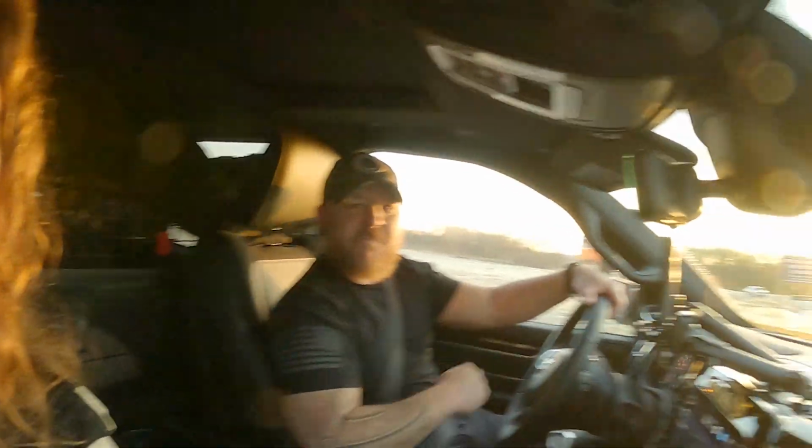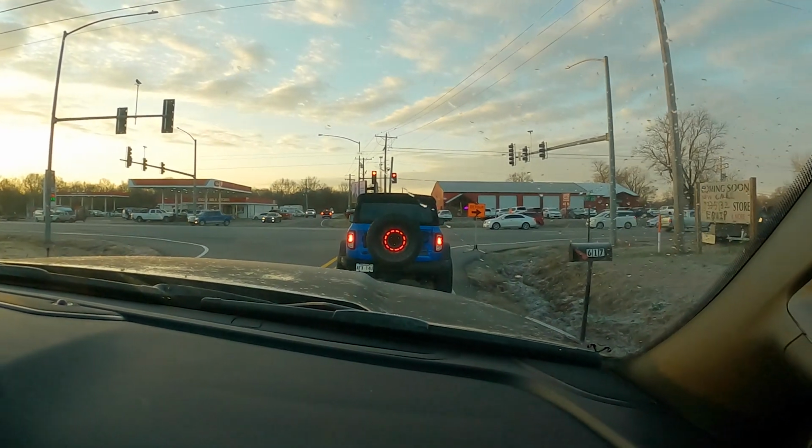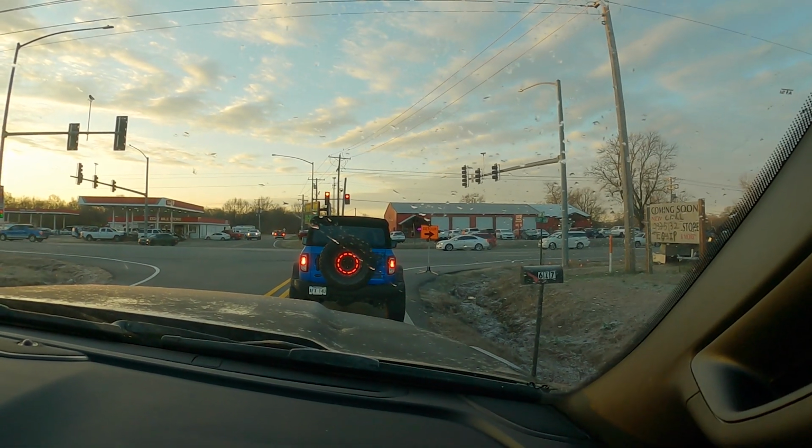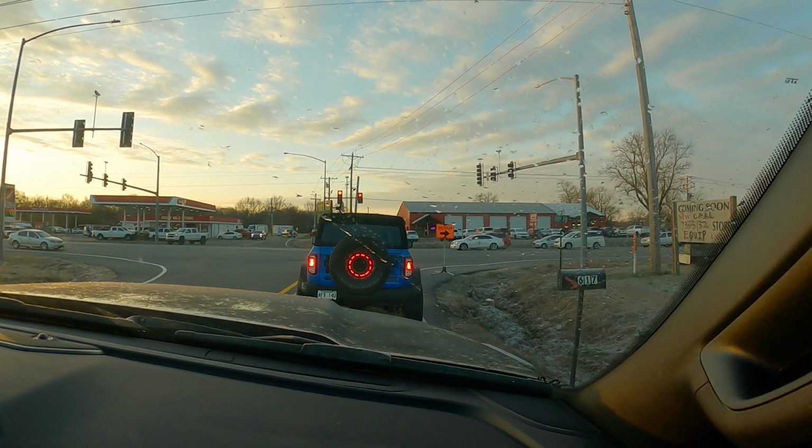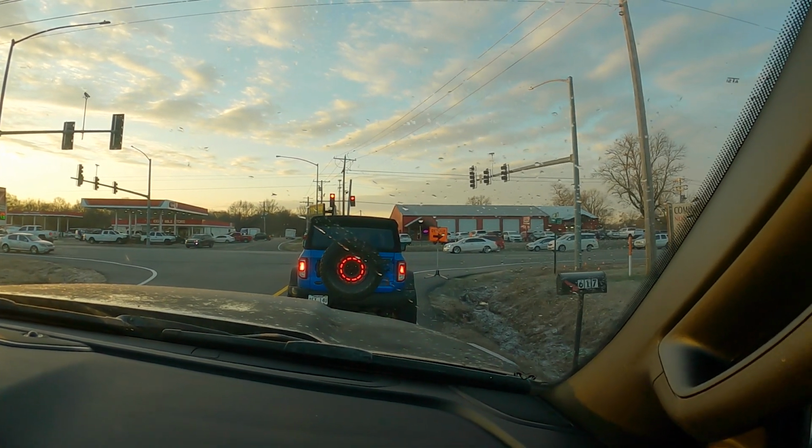I know the Bronco right in front of us is, I mean, it's a Bronco, but I do like the light there. I think the light's kind of cool in the tire. In the tire, yeah. We could do that with Beaker.